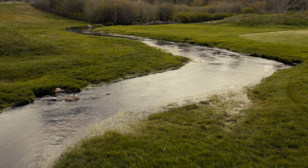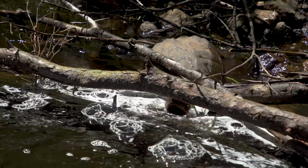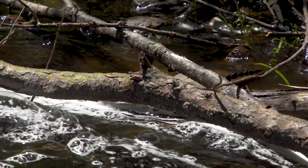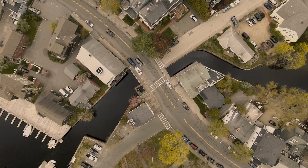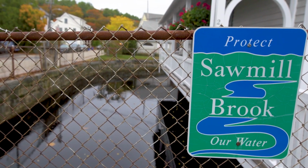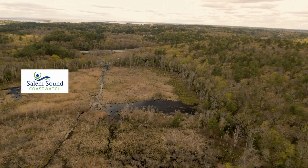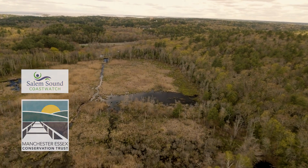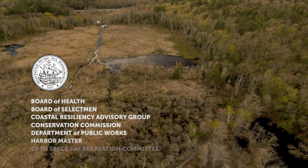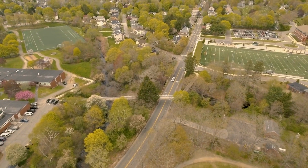Addressing the challenges posed by and to Sawmill Brook is an important function of the Manchester Coastal Stream Team, as it advocates for water quality, habitat stewardship, and sound planning. The team's work on this project, surveys and cleanups, testing, monitoring, and public education, is undertaken in partnership with Salem Sound Coast Watch, the Manchester Essex Conservation Trust, and many town committees. Together, they strive to protect the condition of the brook as it interacts with the town and its citizens.